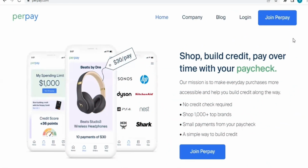Now, with Perpay, it allows you to build your credit over time while you shop using your paycheck. Now, they report this line of credit to the 3 major credit bureaus, and there's no credit check required, and you can shop 1,000 brands in order to help you build your credit.